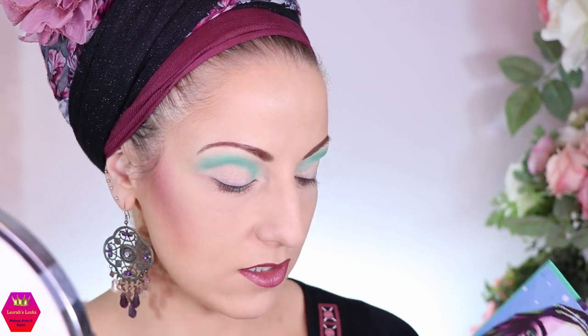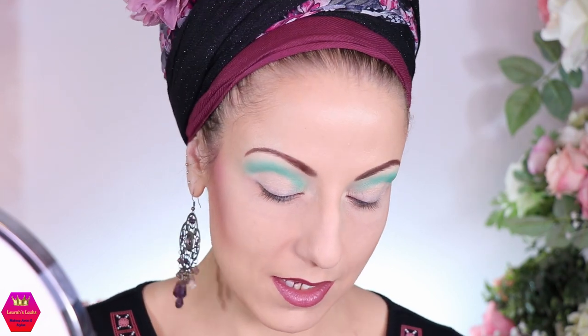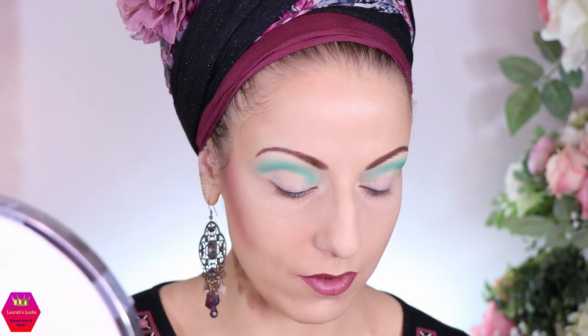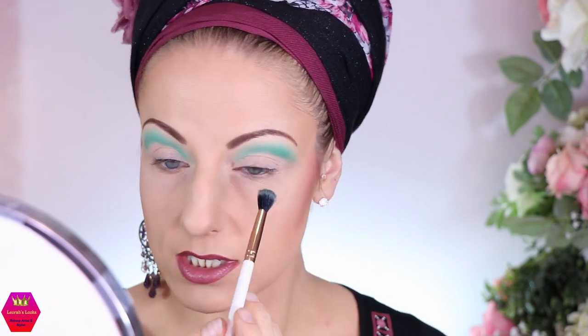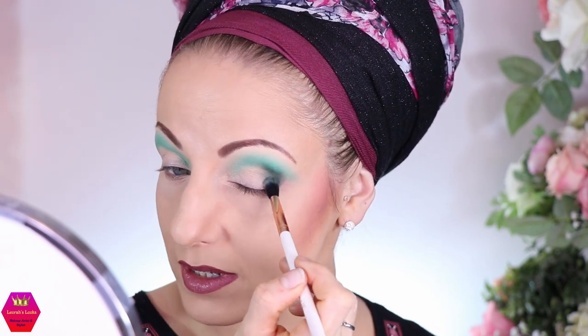Okay, I think I'm ready now to go in with the next darker green, which is this one right here, and it's called Money, I guess. And I'm just going to deepen up the look. I have to move my mirror one second. I don't like that it extends into the frame of the video, but I just need to have it a little bit more in front of me like this. I hope you can still see me okay.